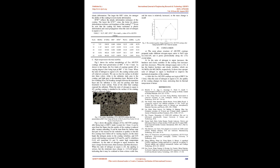We can see that the surface is divided into 3 colors: white is the substrate, dark gray is the coating, and light gray is the transition layer. Because of the low bonding force, the bonding strength between the transition layer and the substrate is low, and the peeling after heat treatment is more serious. None of the other 4 coatings exposed the substrate. When the ratio of nitrogen to argon is 4/1, the peeled coating is attached to the surface of the coating, which is relatively lighter. Fig. 4 shows the mass changes of 5 AlCrTiN coatings after being kept at 800 degrees C under vacuum for 1 hour.